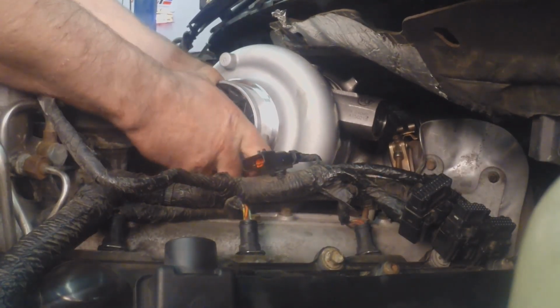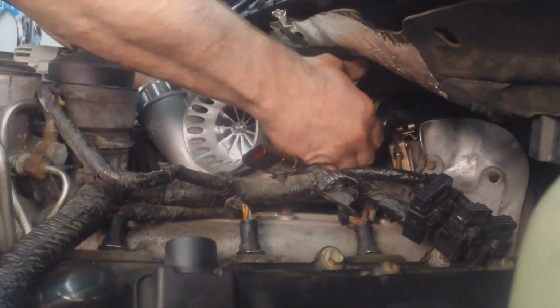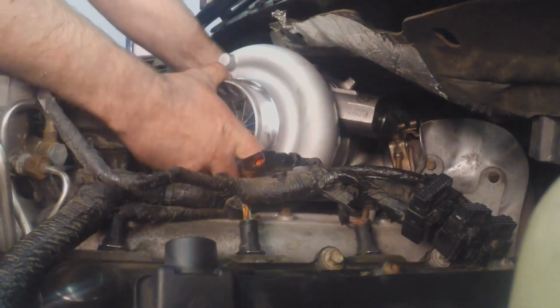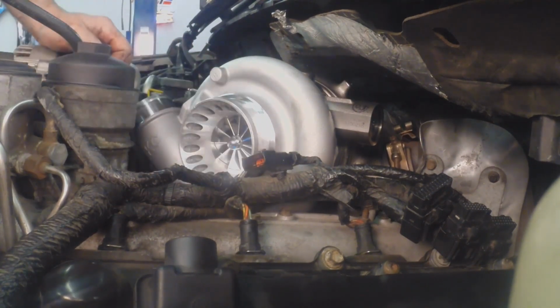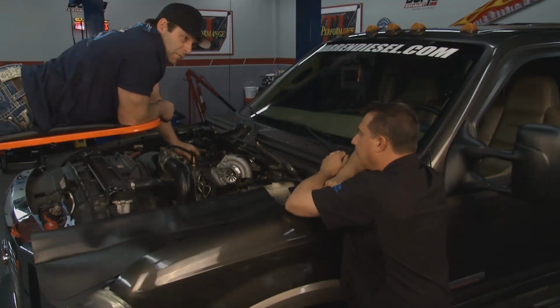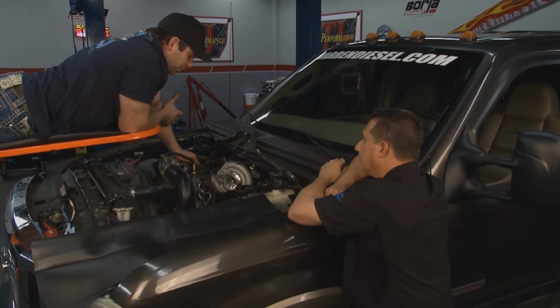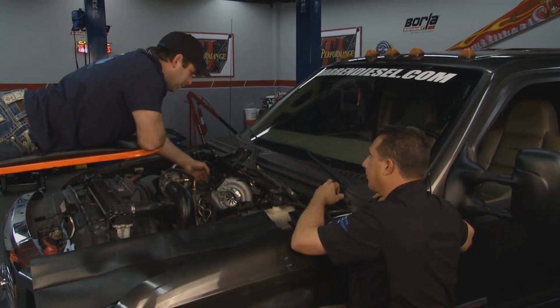Now, as you had mentioned, a tune recommended. Yeah, you will need a custom tune for these to go along with them. That's pretty good. There we go. He's right down in there. And you'll need a custom tune to alter the vane position, the drive pressure. These take a little bit more drive, and they're capable of a lot more boost. But they come on just like a stock turbo. So they're really, really good chargers to upgrade to.